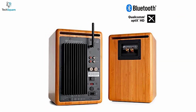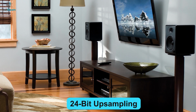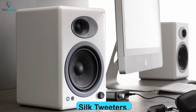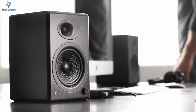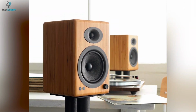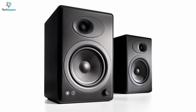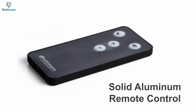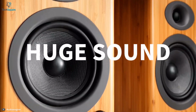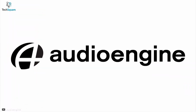Equipped with high-fidelity advanced Bluetooth with aptX HD, extended range, and 24-bit upsampling, it can be perfect for any setup. Built-in custom woofers from Kevlar and silk tweeters ensure a pretty clear and smooth music experience. The low-end frequencies from the A5 Plus powered speakers produce real bass, and you will experience very near to the originally recorded music. A solid aluminum remote control is available with the speaker so that you can have better control of the sound system. So if you want to listen to the best of your music and learn where to upgrade, then grab this Audioengine A5 Plus.